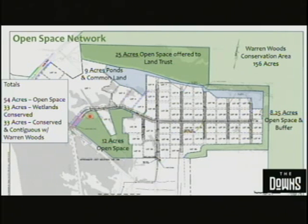33 acres of wetlands conserved within these open spaces, and also 33 additional acres that are essentially additions to the Warren Woods property.